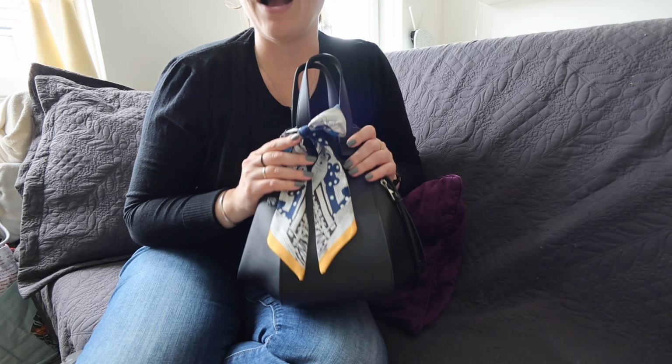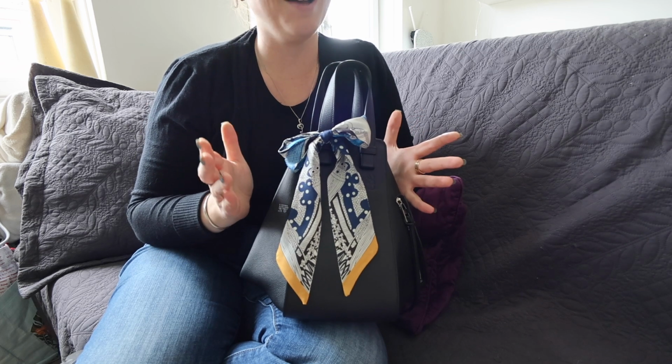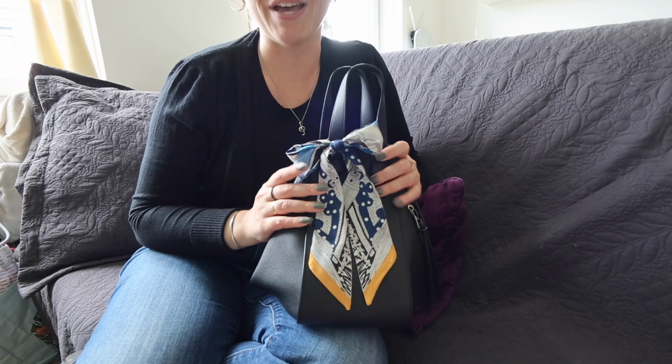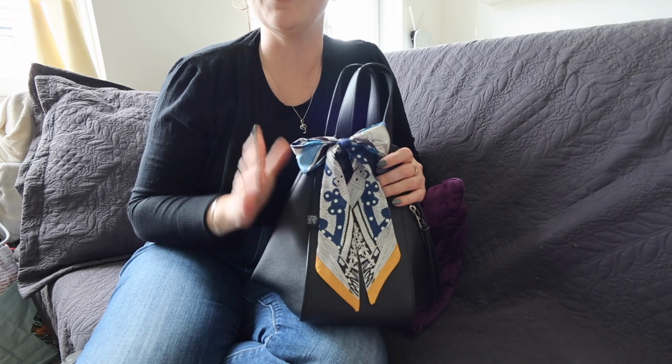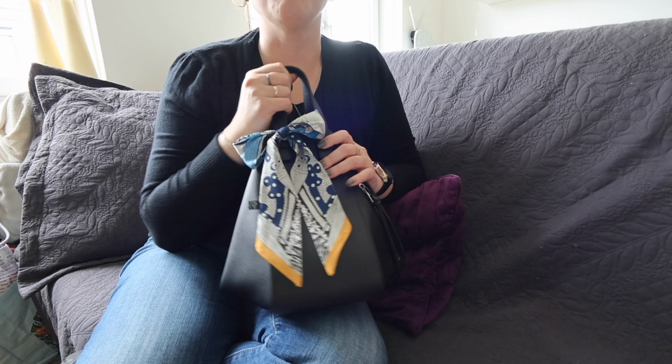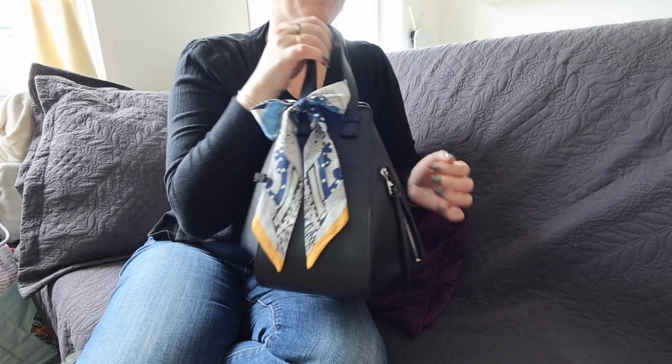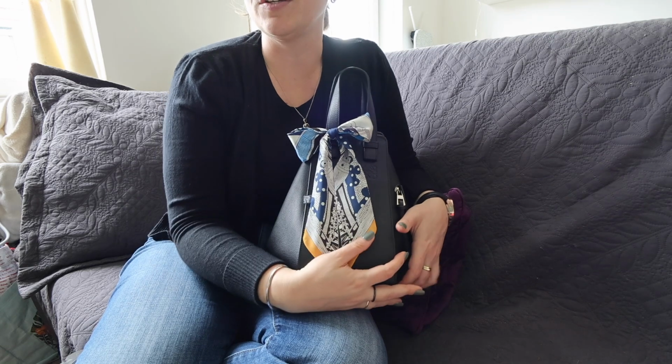Frankly, if we would have to look at what I have in terms of quantity, then I probably have more structured bags than slouchy bags, and yet I feel like I need to define my collection by the slouch. I've grabbed my Loewe hammock bag as a representative of my slouchy collection.